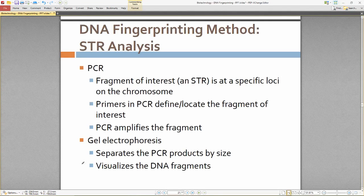Exactly. Jelly electro, Nathan says. Yes, jelly electro. Gel electrophoresis. So, how do you use gel electrophoresis here? We are going to use PCR and gel electrophoresis to build your DNA fingerprint.